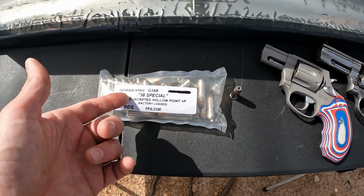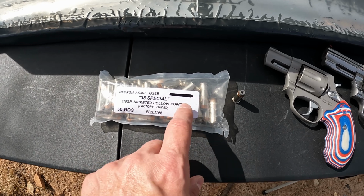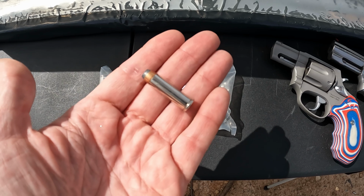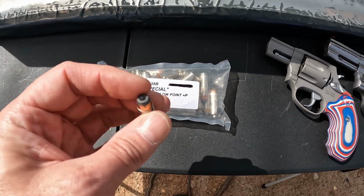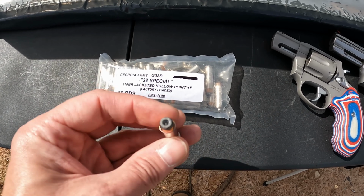This is the stuff from Georgia Arms, 38 special, 110 grain jacketed hollow point plus P. It's saying 1100 feet per second here on the package. As you can see, nice looking nickel plated case there. Just a basic looking hollow point, really semi-jacketed is more what I would call it.